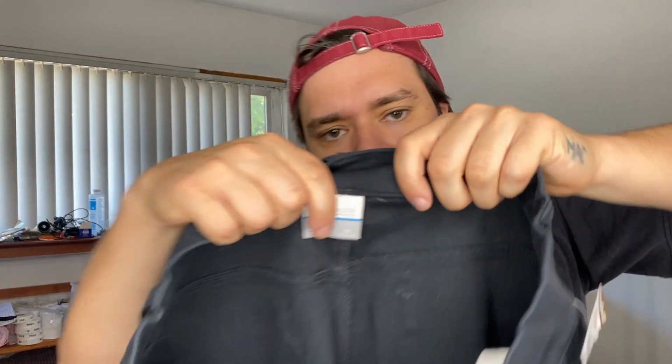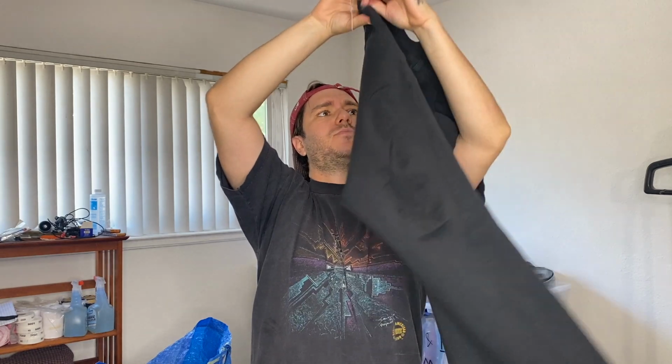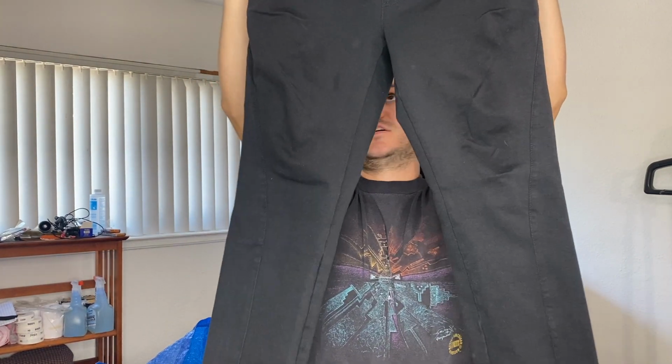Some Columbia hiking pants. The women's ones, I don't know why, but I saw the women's ones faster than the men's ones. And you can see the stupid Goodwill priced them at 10 bucks, which no one's going to buy at the retail Goodwill, but I got them for maybe $1.75.